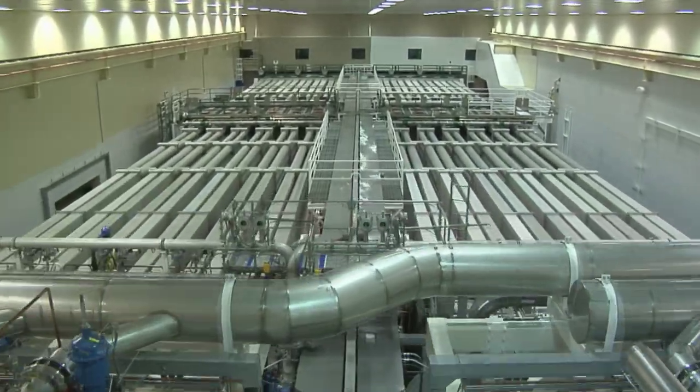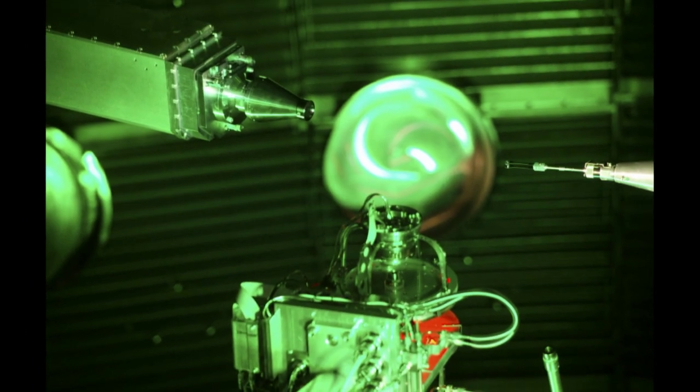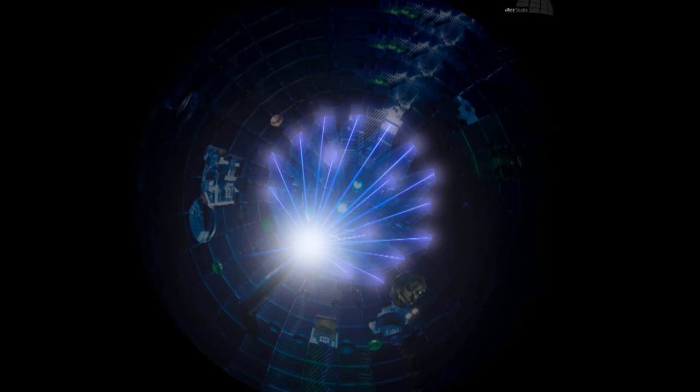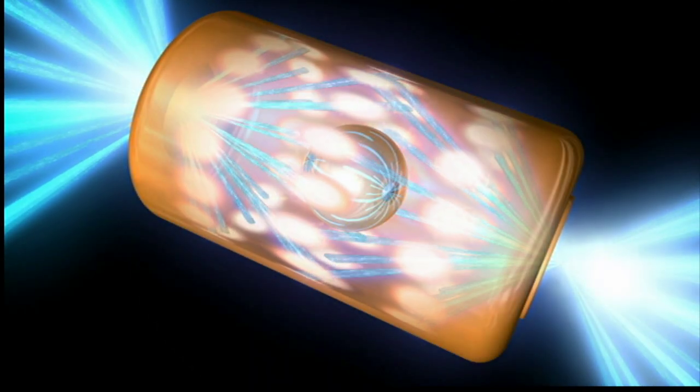And they fire all these 192 beams into a very small volume, hitting targets that are millimeter size, very high precision, very carefully made targets. And by focusing so much energy into such a small space, they can get to temperatures which are equivalent to the temperature at the center of the sun, and pressures which are about 1 billion times what the Earth's atmosphere is.